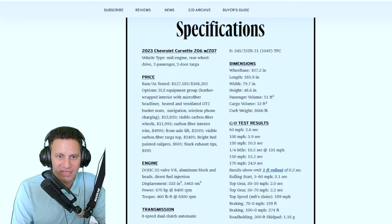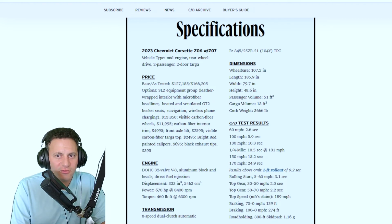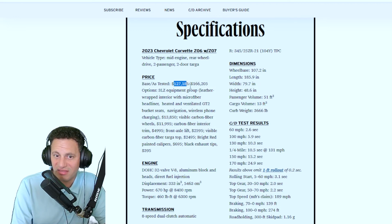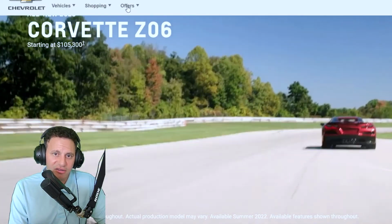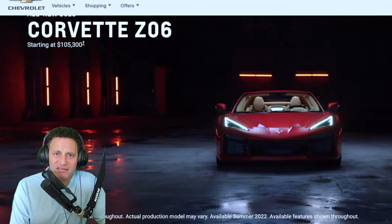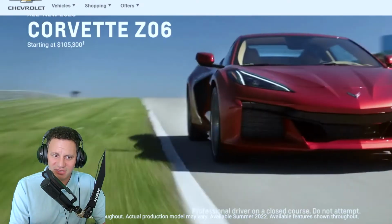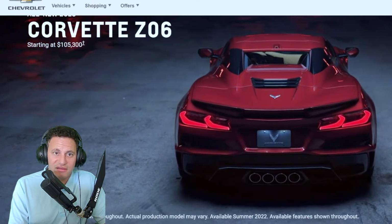So, again, the price, I always see the price changing, okay? The Corvette is saying 120 something, and then Car and Driver is saying 127, a little bit more. That's the base. Corvette base was different, right? They're saying starting at 105. So I don't understand this. It has to do with maybe taxation, what state you're in, or I'm not sure. But as shown, it's the 128, 130,000.